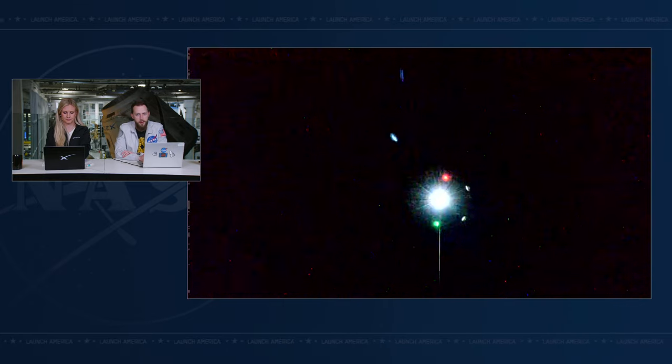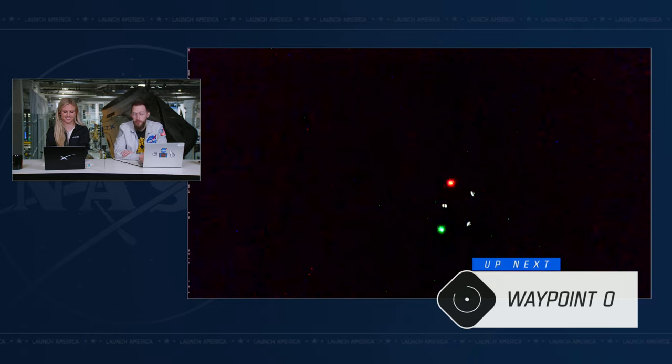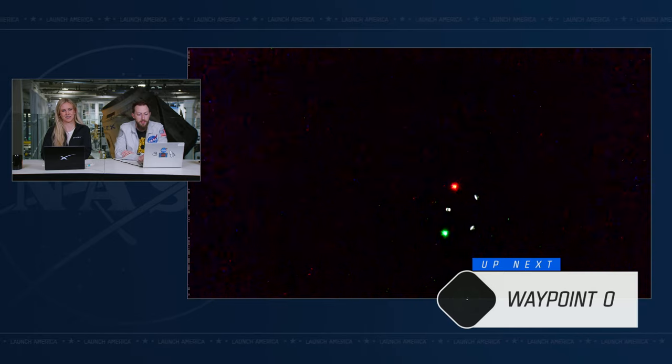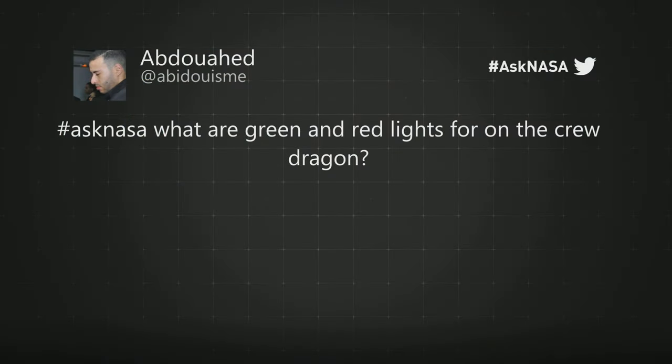And I don't know if we can slip it in, but I did see we got another social question. This is one that comes up a lot. What are the red and the green lights? Why does it look like it's Christmas in space right now? Those are just lights to help tell the observers on the station and those on the ground which side of Dragon. Those just essentially signify which side's port, which side's starboard for the Dragon spacecraft.